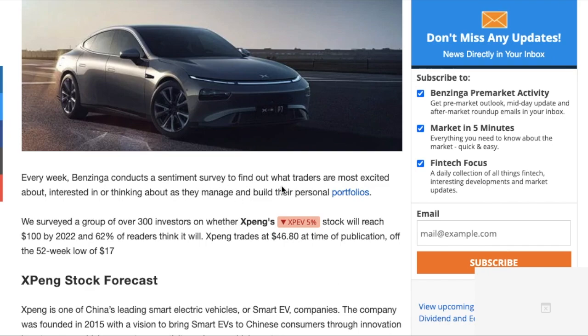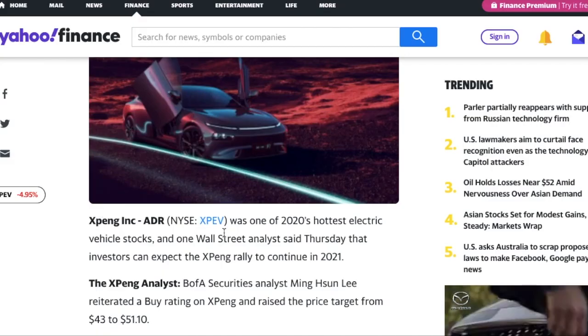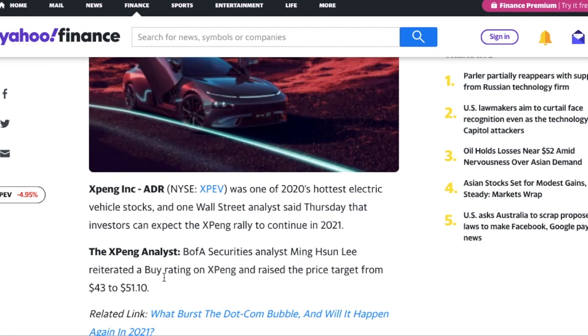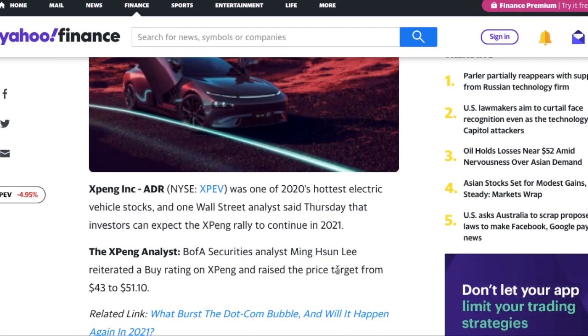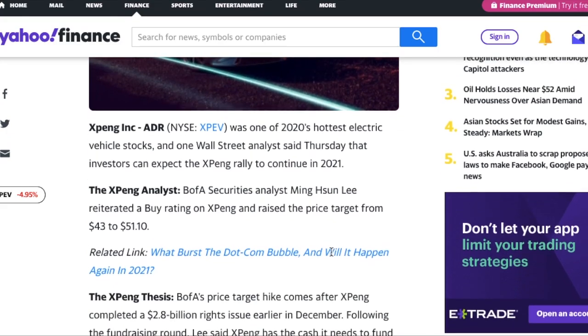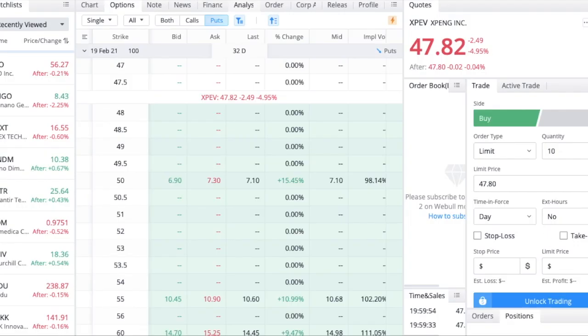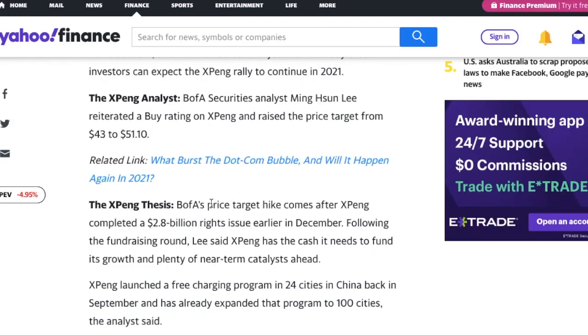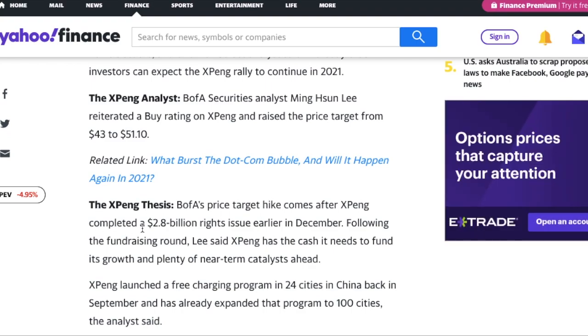Now, putting this aside, XPENG is also getting some pretty bullish upgrades from some big banks. We can go over here and see that XPENG has been upgraded by Bank of America. This happened a few weeks ago. The Bank of America securities analyst reiterated a buy rating on XPENG and raised the price target from $43 to $51.10. Currently XPENG is trading at about $47.82, which is a pretty good mark. Bank of America's price target hike comes after XPENG completed a $2.8 billion rights issue earlier in December.